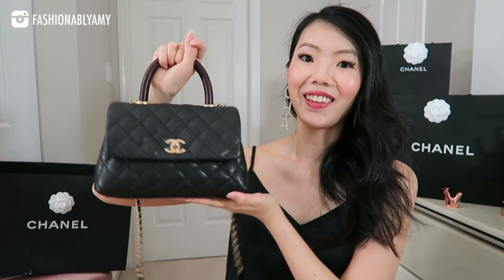I really don't have a preference whether age gold or not age gold. I do think that they do look better with certain combinations. So with my gray one from 19P, that one is in the shiny gold, and I love that one too. So there you have it.